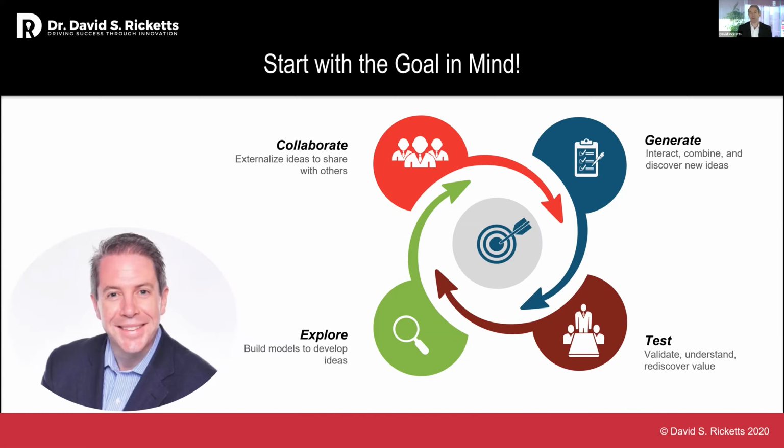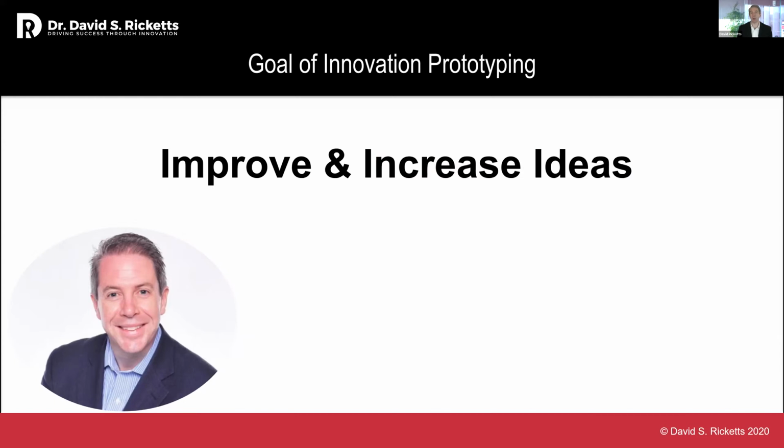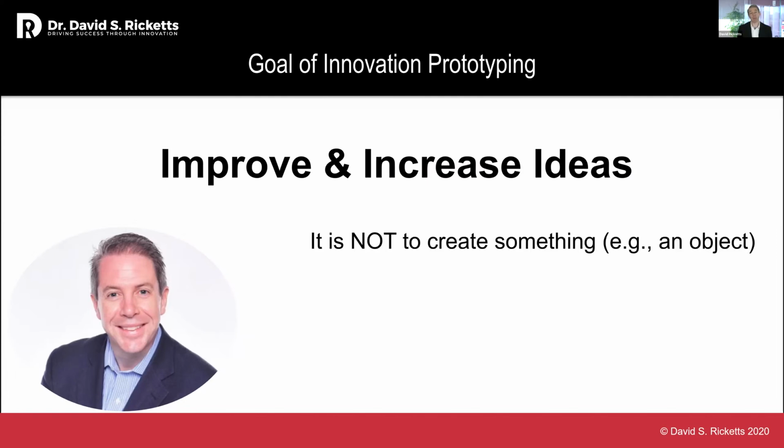So what you need to do is start with the goal in mind. And I think this is one of the biggest places that people make a mistake when they look at prototyping: they think about it as a doing rather than what the outcome is. And the outcome of prototyping is a very important one. It's really all about improving and increasing the number of ideas. And this is key, because what we do is just to improve and increase ideas. It is not about creating something.